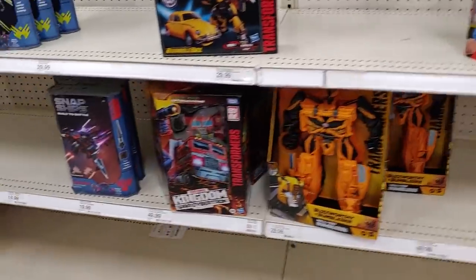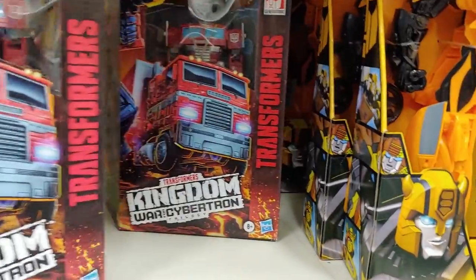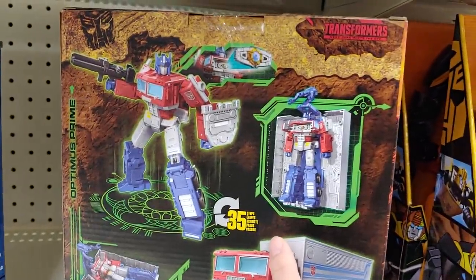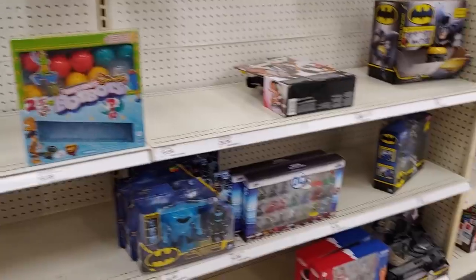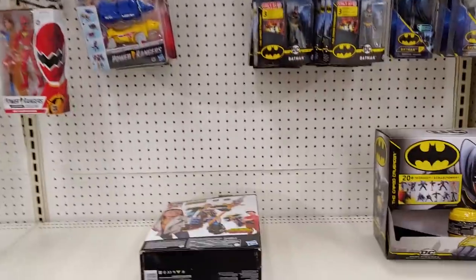Oh, they don't have Optimus Primal. Yeah, just Optimus Prime. Which I don't think I'm gonna get this figure. I don't know, it looks pretty good, but we'll see. But first try to collect all the Beast Wars ones first. And they don't have any DC McFarlane ones.